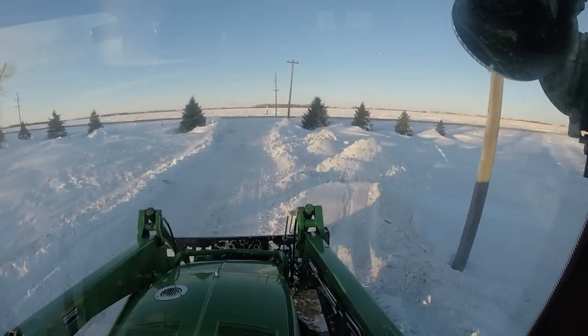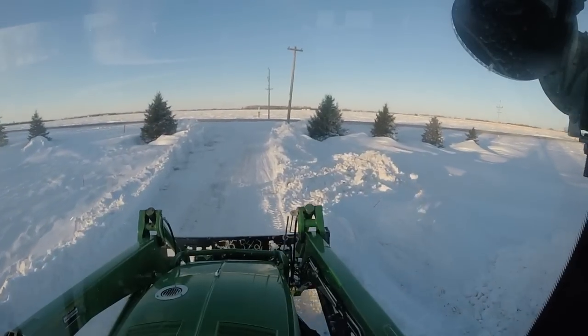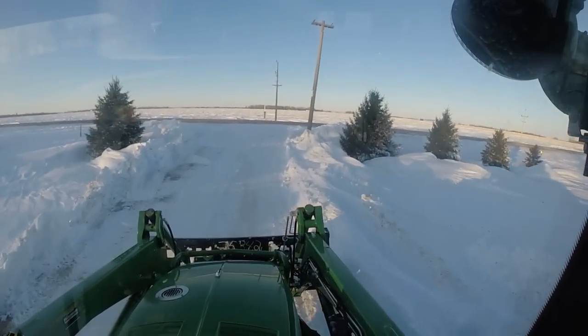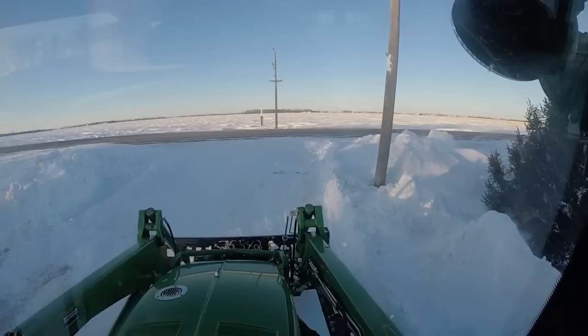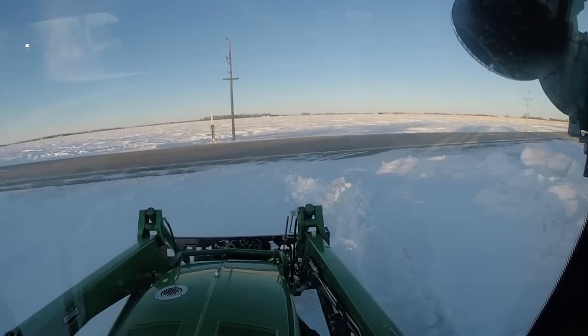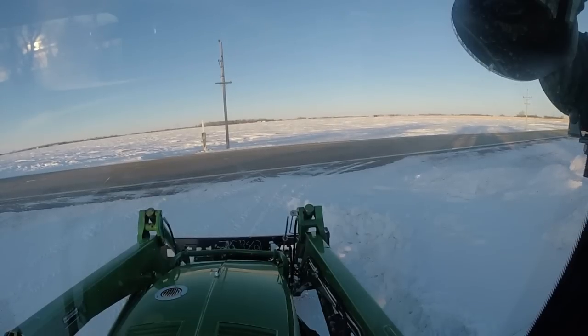We'll see how it handles it. I got the RPMs up quite a bit to try to get some of that heat generated. So it's got about a 50-50 mixture, number 1, number 2 right now. So see how it goes. But I will turn you around here. I got a little bit of work to do on this part of the driveway. I'll turn you around once I start blading, and we'll look at that. I want to conserve the battery on the camera.